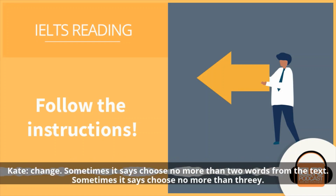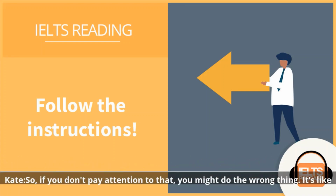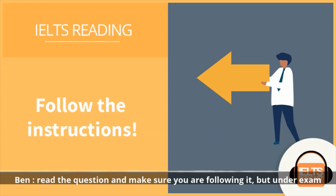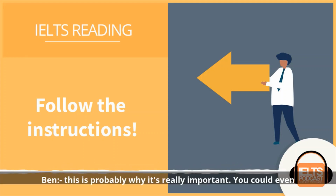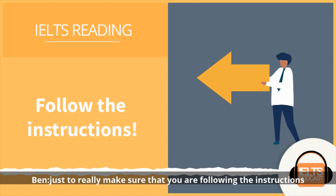Why? Because the instructions might change. Sometimes it says choose no more than 2 words from the text. Sometimes it says choose no more than 3 words and/or a number. And sometimes it doesn't say from the text. So if you don't pay attention to that, you might do the wrong thing. It's like going completely the wrong way. Yes, and although this might seem quite logical and straightforward, read the question and make sure you're following it, under exam conditions, logic can go out of the window. This is why it's really important that you could even pass your finger over each word or say it aloud to yourself, no more than 2 words, just to really make sure that you are following the instructions.